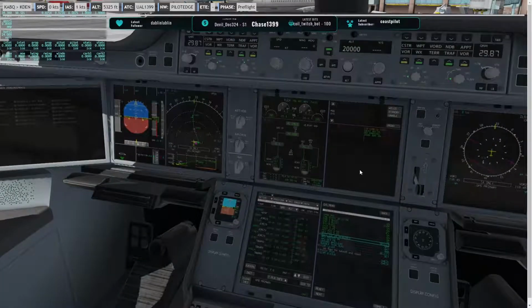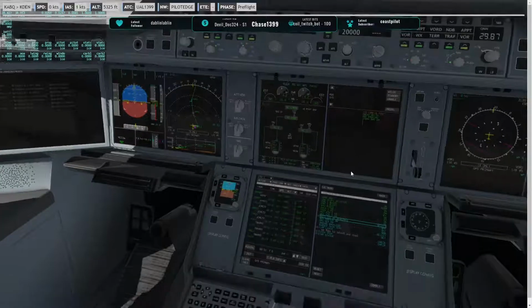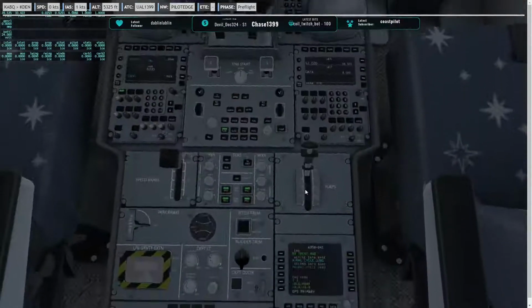Number 33 Alpha, no traffic observed between you and the field. Radar service is terminated. Squawk and maintain VFR. Brake exchange is approved.